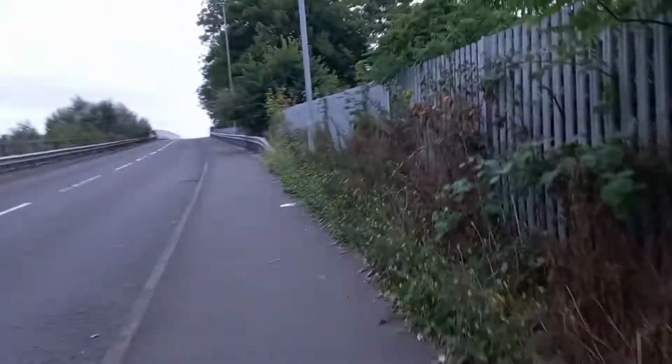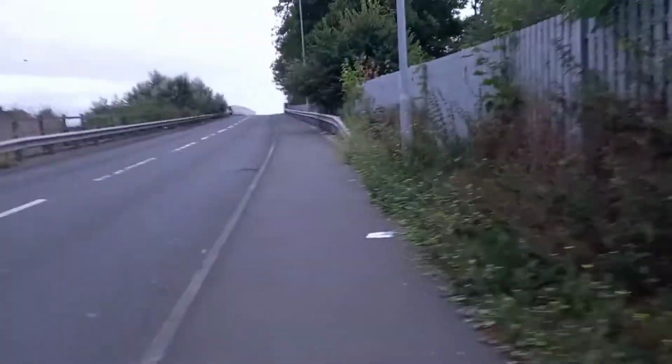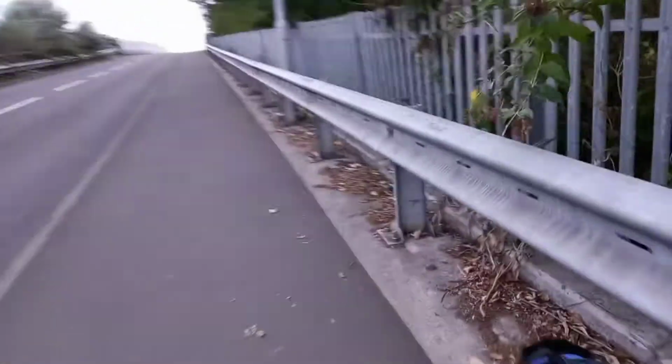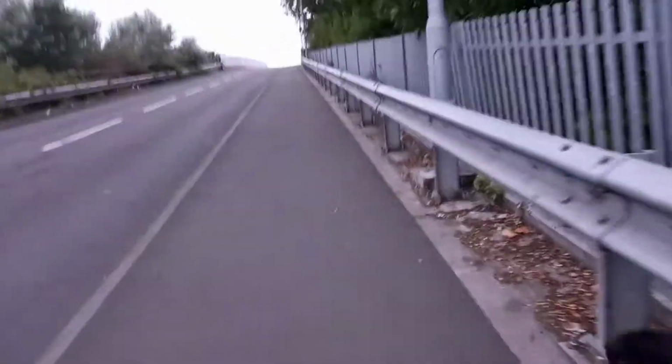It still looks very similar to how it looked years ago when I was a kid travelling over here. I used to walk across this bridge every morning on my way to school. Primary school, that is. And when we get to the top, we can have a little look up and down the main line. This is the main Paddington to Swansea line here.